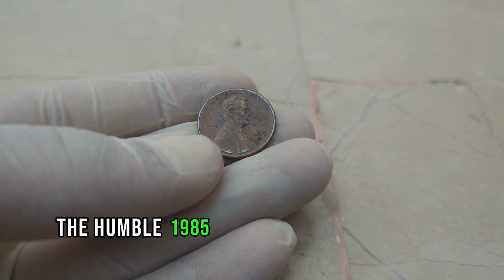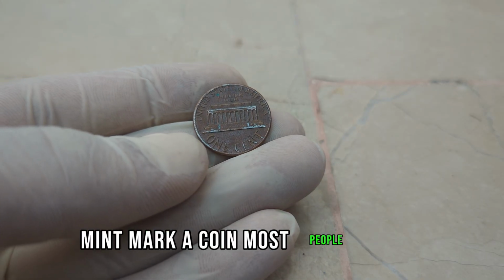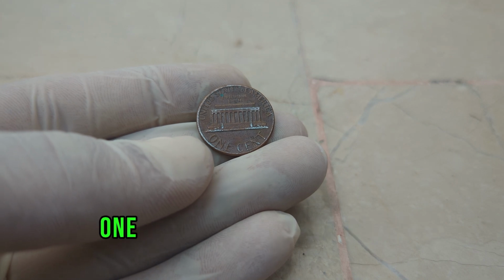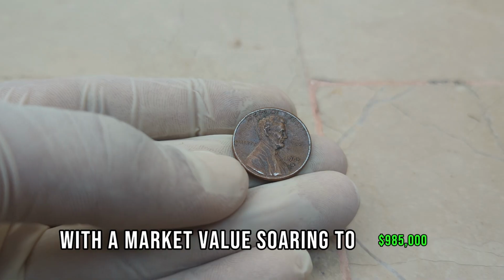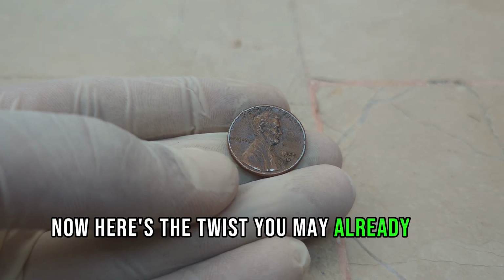The humble 1985 Lincoln Memorial penny with the D mint mark, a coin most people ignore, can reach staggering values in today's market. One specimen recently shocked collectors with a market value soaring to $985,000. Now here's the twist. You may already own one.